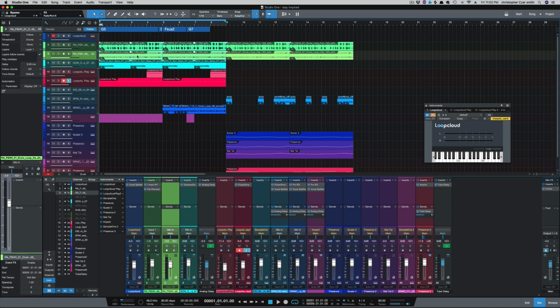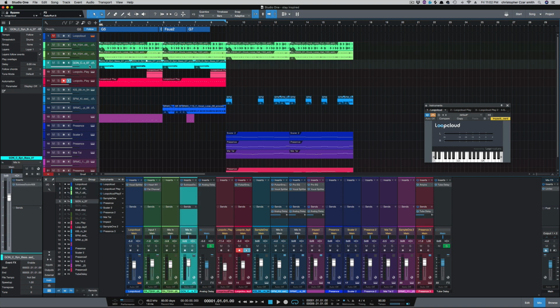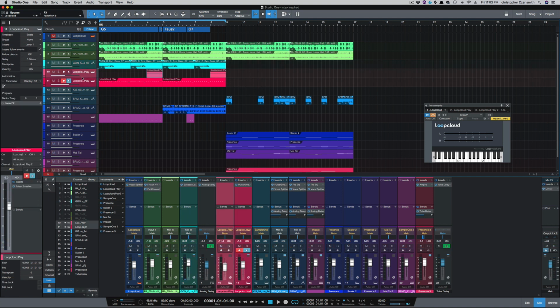Okay, so let's go through this track. These first 2 tracks are the drums. This drum loop came from Loop Cloud. And this bass came from Loop Cloud. These next 2 tracks in the red come from Loop Cloud Play. So when you get Loop Cloud, you also get Loop Cloud Drum and Loop Cloud Play. Loop Cloud Drum is, of course, your drum sounds, and Play is your synth.